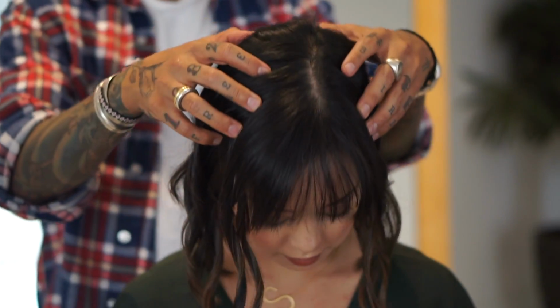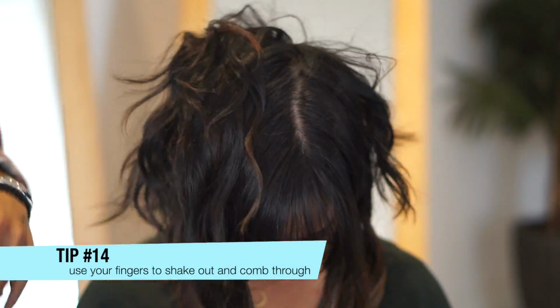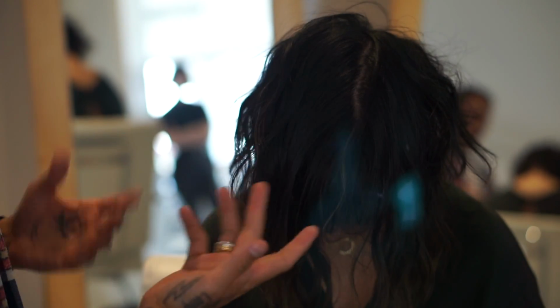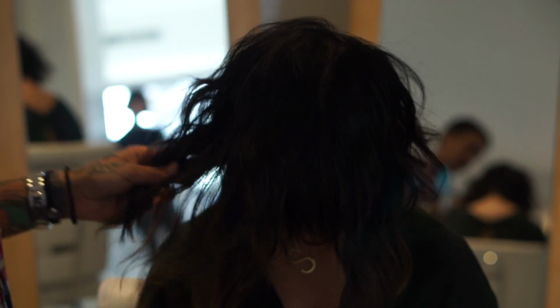Now that we've done the whole head, you're gonna put your head forward, shake it all out, use your fingers, use your hands, don't use brushes. I don't like using a brush when combing out, especially combing out a wave. It gives it a little bit of a messier, undone look, whereas the brush will actually make it look more glam. So you just go through, piece it out so it doesn't clump together.